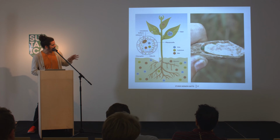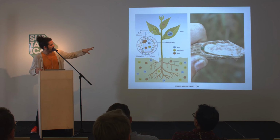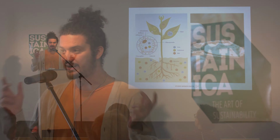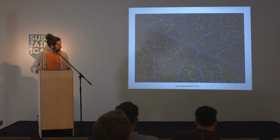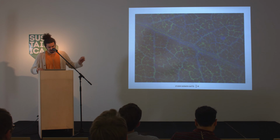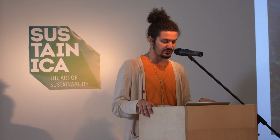So what you see on the right is actually a newly discovered plant species growing in New Caledonia. The sap there is green because it contains up to 40% nickel. So these plants are really like a sort of Ferrari of metal uptake. What you see here is a leaf of a eucalyptus tree, which is growing on land contaminated by gold. What you see in yellow is actually gold particles that are deposited on the leaf tissues of the tree.